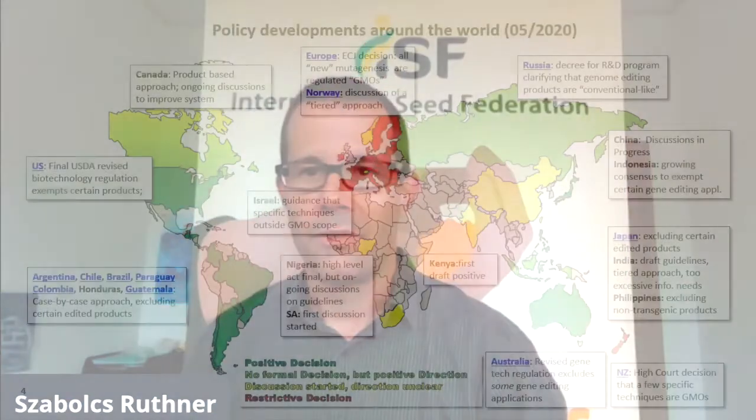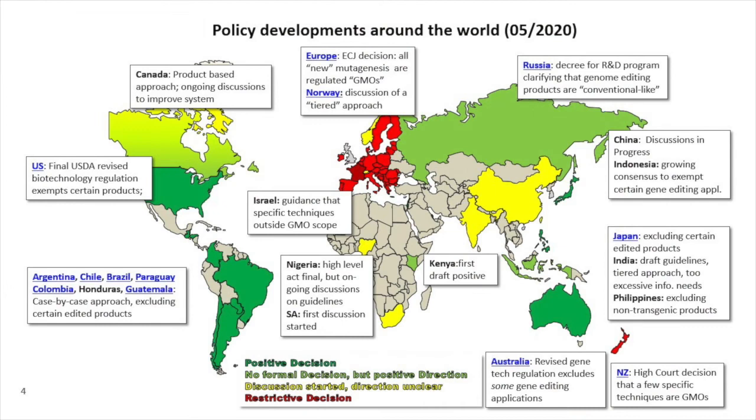Outreach still remains important, especially in those countries where policy development is underway. So it's the yellow countries on the map. We planned a series of international workshops during the spring and summer period in these key countries to meet with the regulators, with the players of the seed sector, and other stakeholders.